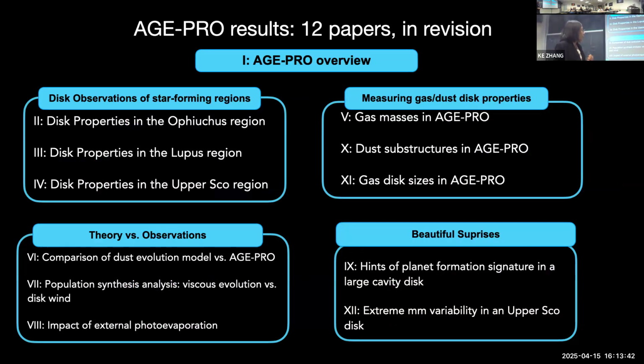And we also have a source which shows extreme variability in the millimeter continuum flux. It changed by an order of magnitude within a couple of hours. So those are additional papers. Those are our first group of results, and the majority of papers have been accepted, with just two more papers in revision.